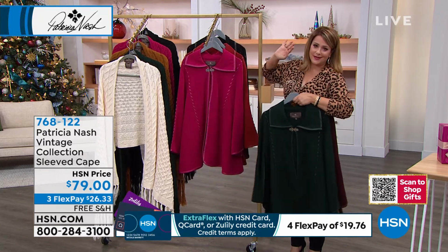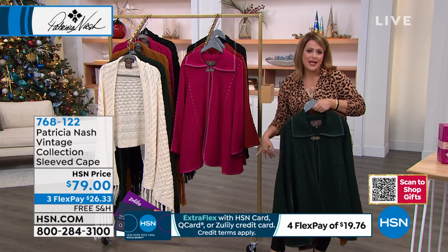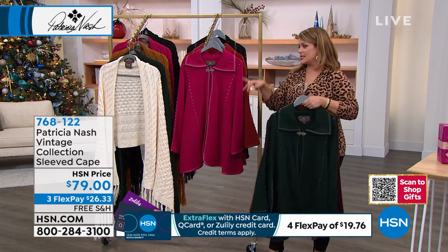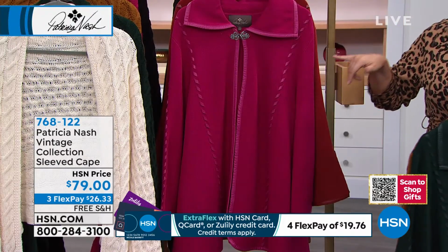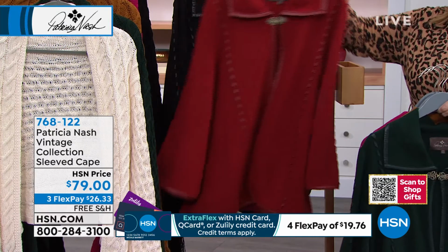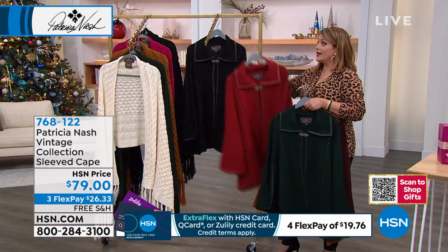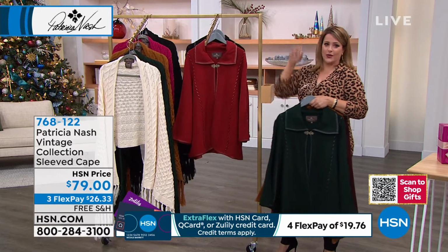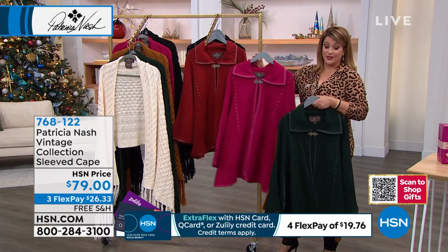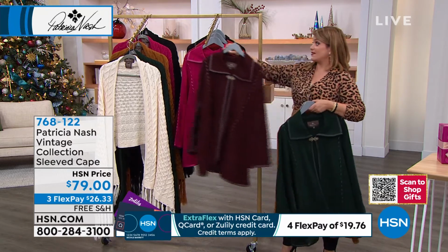The magenta is a dream. And by the way, a lot of people have been wearing the gray boots and maybe the gray jeans. This is how you wear it with these, right, Patricia? We've got the fox and then the black available too. And if you don't know which one to get, but you just want to get it home and try it on, get the black. You will never ever go wrong with the black. It is spectacular. 768-122 is your item number. By the way, 35.5 inches on the length on that.